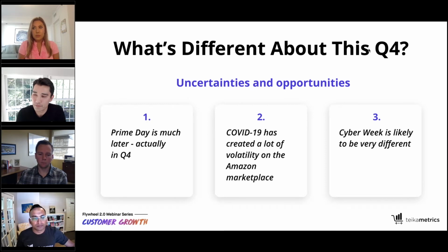And to that degree, as I talked about, Cyber Week is likely going to be very different from what you experienced in 2019 and 2018. Consumers are dealing with a lot of different things in their own personal lives, economically, and just as we talked about with the Prime Day sales event moving up, you may see these additional knock-on effects when it comes to Cyber Week.